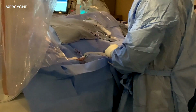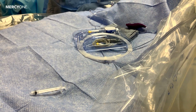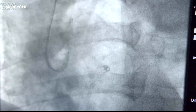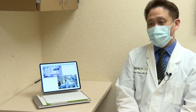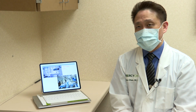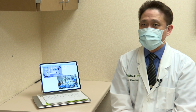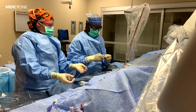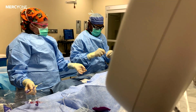They will put in a fine tubing in a way very similar to an IV, but the tubing is way longer because it has to be long enough to go all the way up your arms to your heart, or from the groins all the way up to the heart, so that they can inject some contrast. With that, they can visualize the three coronary arteries in the heart and see if there is any blockage. Dr. Chan says there are generally 4 outcomes from a cath procedure.